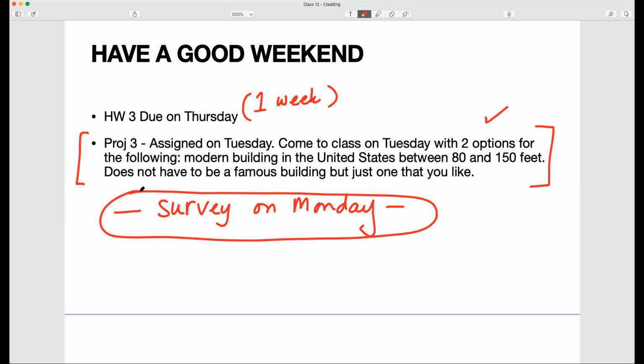I'm looking for a modern building in the United States, something between 80 feet and 100 feet in height. It doesn't have to be anything famous. It could be infamous, it does not have to be a substantial work of architecture. I'm just looking for something that has a height about like that. Through this survey, hopefully I can assign something that you have chosen, something that you like, something that you enjoy. If not, then I'm going to have to assign something a little different. So if you bring two things to the party, to that Monday survey, then I should be able to turn around and hopefully give you one of those two, to your choice.